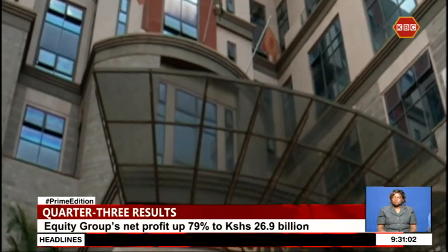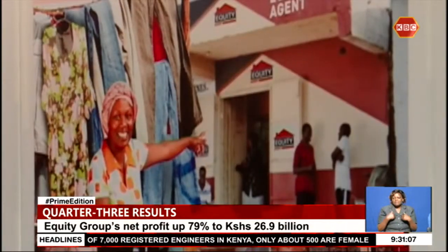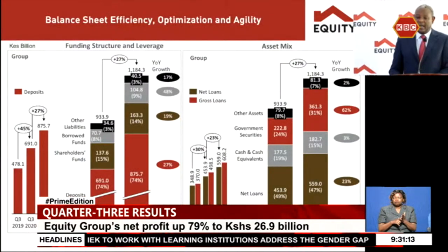Now, Equity Group made 26.9 billion shillings in net profit during the first 9 months of this year, representing a 79% year-on-year increase. The lender attributes the performance to higher interest income of 67 billion shillings and a 68% reduction in provisions for bad loans at 4.6 billion shillings. Unlike the previous year, when Equity's profits fell 20% and its provisions for bad loans rose 11-fold, the first 9 months of 2021 have seen the top-tier lender increase its margin.